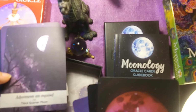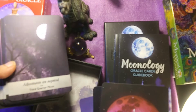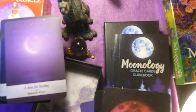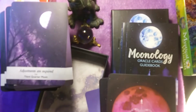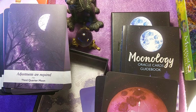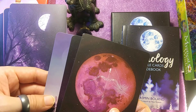So it's kind of based on the different aspects of the moon as it goes through the phases of the moon. And it does have this beautiful artwork. I also love the back of the cards, and it does have the words at the bottom, which give you a meaning and definition. A big thing that I do love is that they're matte, which is really good.